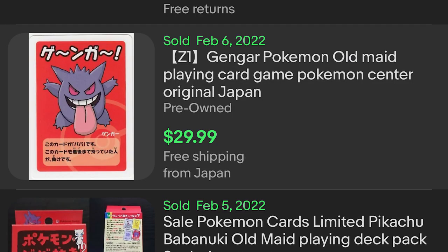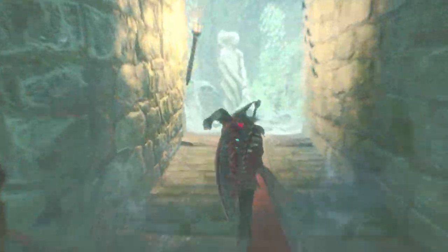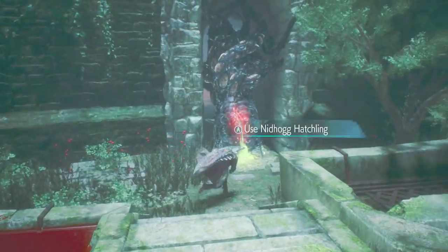But Gengar, unfortunately, some poor soul, some unlucky fool, some poor sap bought this card for $30. Could it have been an actual buy? Possibly. Could it have been a fake buy where someone was just selling to themselves? Absolutely. However, this is here. It exists right there. A $30 one did sell.